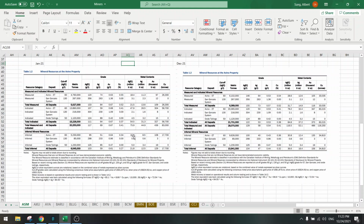And here in the inferred, we see 16 going to 30. So the resources have increased. And what's also very weird is that the amount of copper has increased, which is weird because it's just the same technical report. How come the amount of copper has gone up? The amount of copper has actually increased. But no problem. We like to see higher amounts of resources.